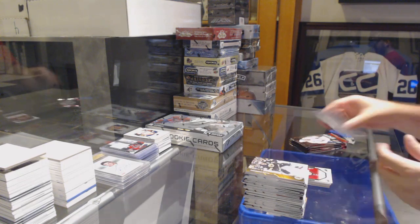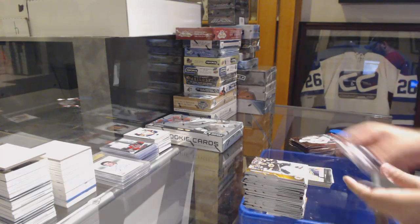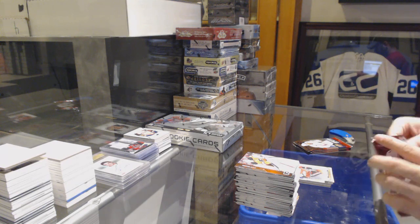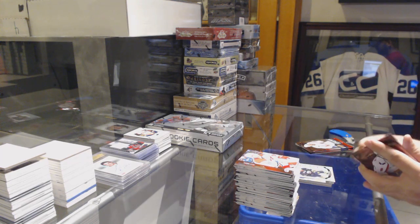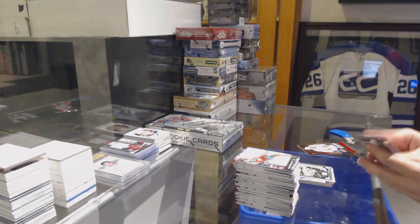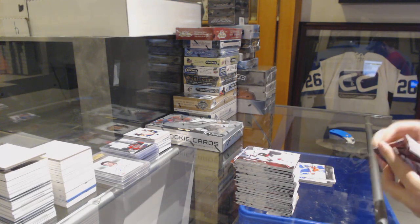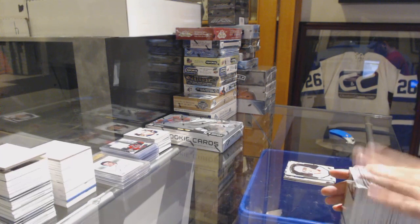Max Domi portraits for the Coyotes. Juuse Saros, Young Guns for the Nashville Predators. Canvas of Mark Stone for the Ottawa Senators. Jack Eichel, Marquee rookie for the Buffalo Sabres. Marquee rookie rainbow of Tyler Randell for the Boston Bruins. Brady Skjei, Young Guns for the Rangers. And we've got a Dylan Larkin portraits for the Red Wings.